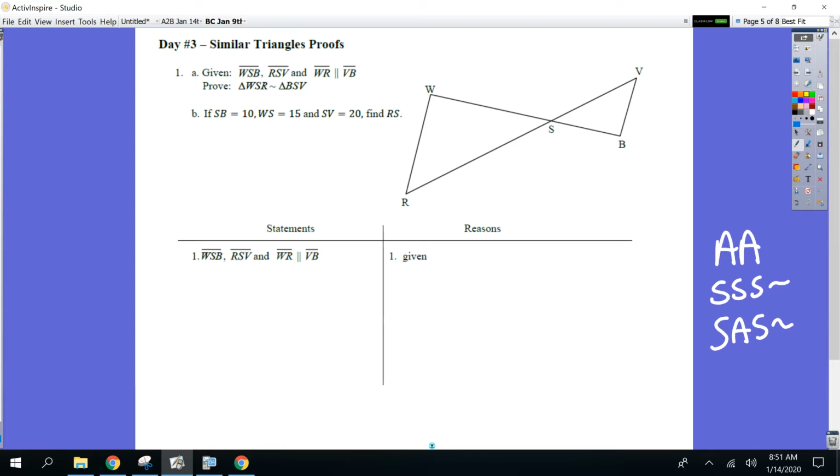When we do side, side, side, and side angle side, what do you guys have to know about the sides? No, not that they're congruent, not for similar triangles. They're in the same ratio, right? But I would need to know what about the sides then? The lengths. Are you ever given lengths in a proof? No. So this is kind of out of the question.